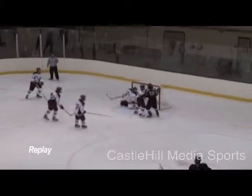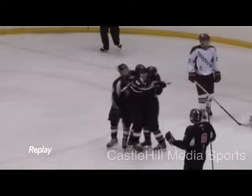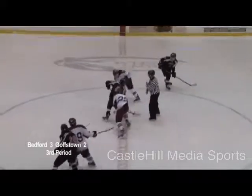Well, that was a nice setup here by Mike D up at the blue line, getting that puck across down deep. Across to Voloshin. Voloshin, uncontested at the slot, took a great shot. Ben Janesse with a nice save.